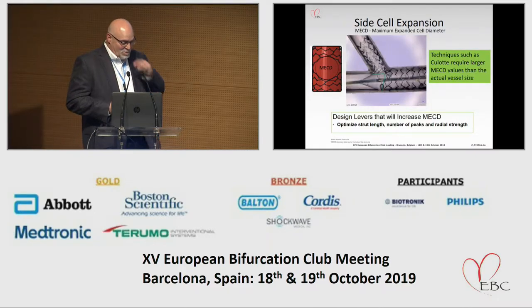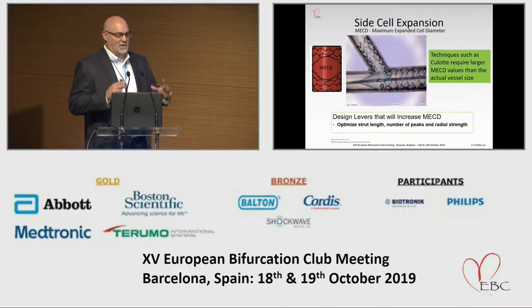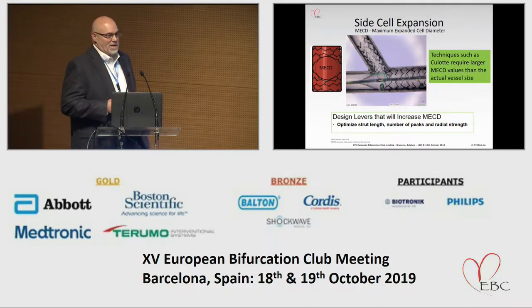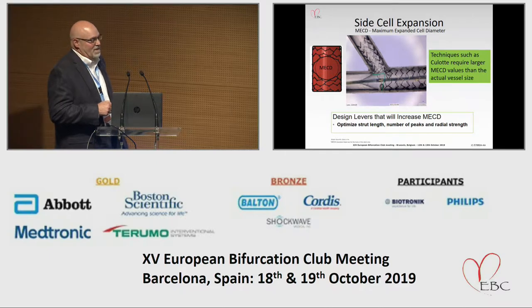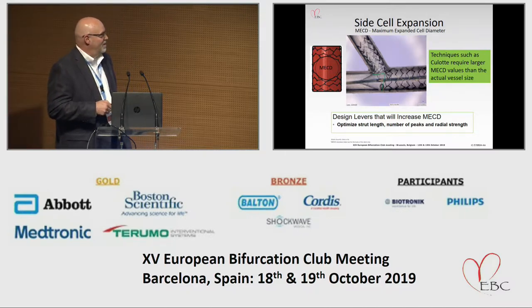So to continue on with side cell expansion, another important factor is side cell expansion. We call it MECD, which is the maximum expanded cell diameter. This is a good indication of how large of a hole you can blast through the side of a stent. However, again, when it comes to bifurcation work, you can see here in this culotte, we have a balloon positioned, we're dilating through the side cell, but it's not this perfect circular shape. In fact, if you follow this green outline, which is the cell itself, it's a very complex and unusual shape, and it is a much larger diameter than what you would get from a typical circular measurement. So again, the important takeaway here is in bifurcation stenting, you usually need side cell access that's larger than the branches you're actually treating.